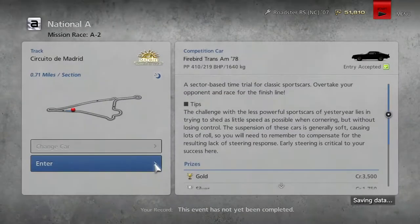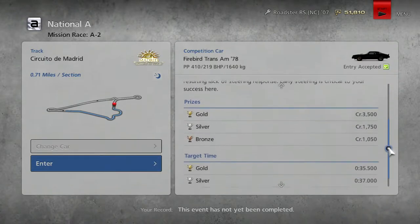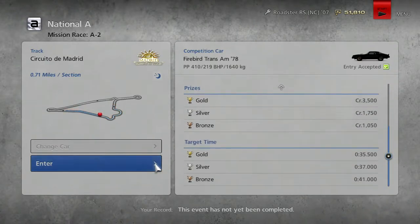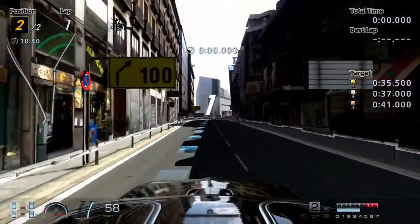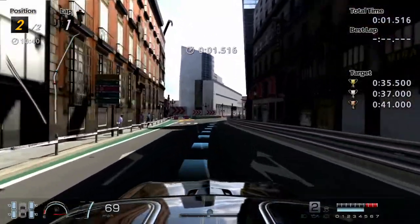But next up, we are in a Firebird Trans Am, and we are going around the circuit of Madrid. 35.5 seconds we're aiming. Right, let's do this. Madrid, 35.5 seconds we're aiming for.